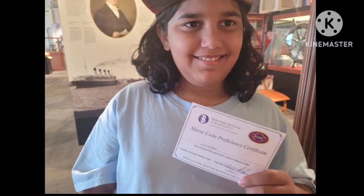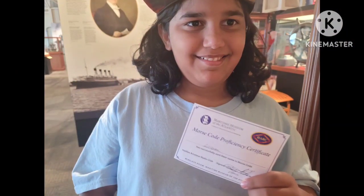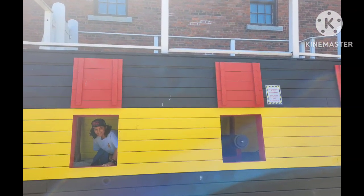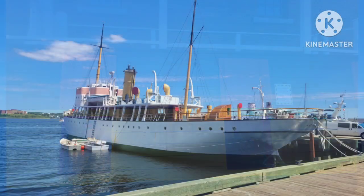So that was the end of the inside of the museum. We had a wonderful day. And this is going to be the outside part of the museum. It was actually along a boardwalk, so we enjoyed that walk as well.